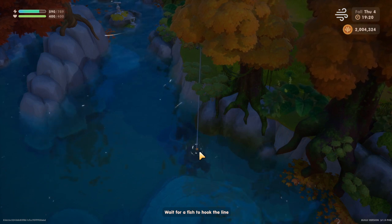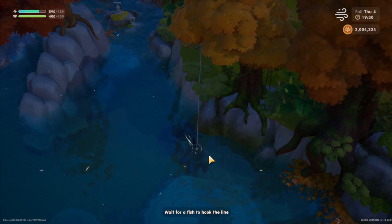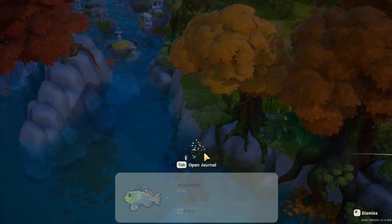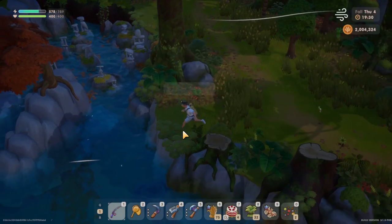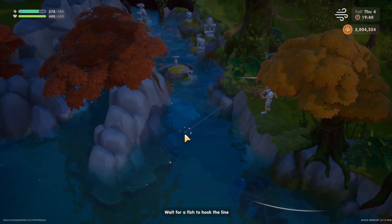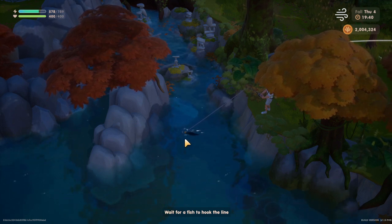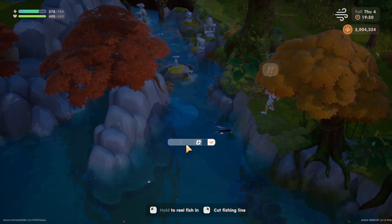So, we need to catch another giant sea bass or a mandarin. This is not going to be what we need to catch. That is a trap. Never mind. I was wrong. It was really easy to catch, though. I was like, this is a trash fish. But it's not. That's just what we need. This is trash.